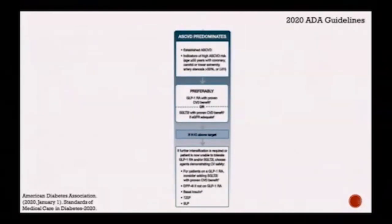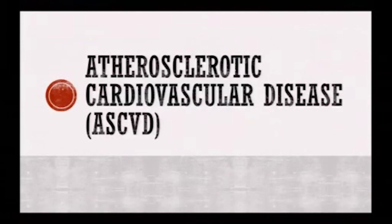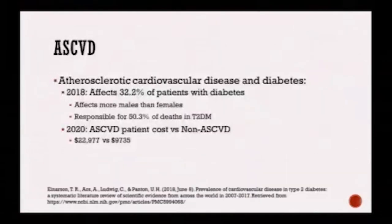So ASCVD is the one we're going to look at first. Established cardiovascular disease or high-risk ASCVD patients is what we're mainly looking at, but you may notice that two of the agents have shown more benefit than others, and this is your GLP-1s or your SGLT2s. But first, let's get into what is ASCVD and how does it affect your diabetic patient.